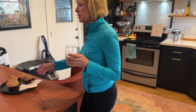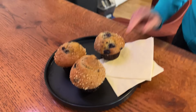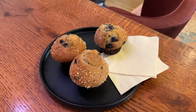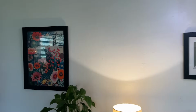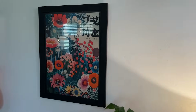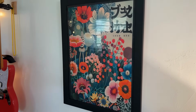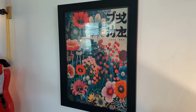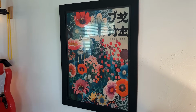Look, Stuart makes me French press coffee when I come. He makes delicious coffee. Today he even had muffins for me. Yes, bought the muffins. This print over here next to the orange guitar, orange or red guitar. Didn't you get this at Bricks? Mm-hmm. Oh, yeah, okay, at Bricks. I love this. She still has a lot of them too. Yeah, she still has. You might need another one.